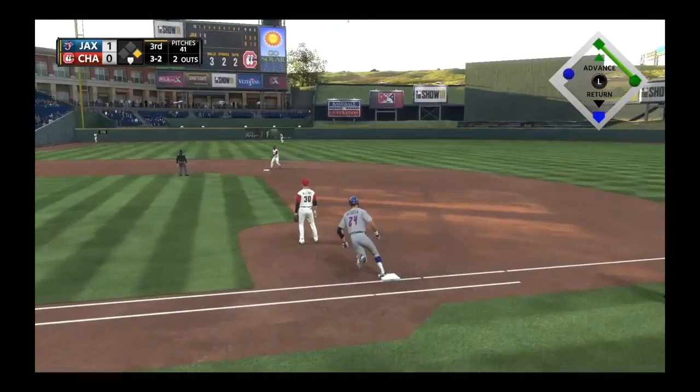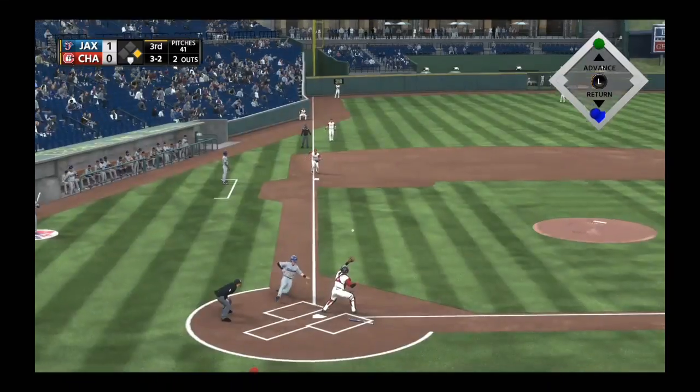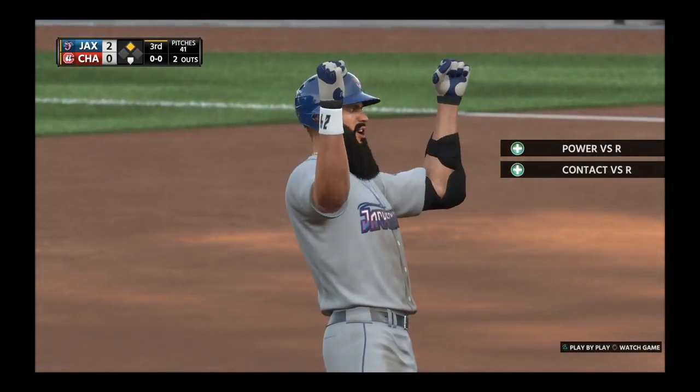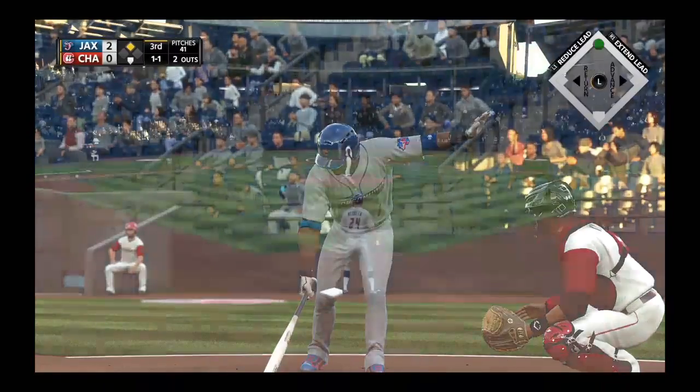Archie's running. Is he going to get to second? Oh man, running home. Archie gets second. And the runner is safe at home for an RBI double for Archie McQueen. Score is now 2-0. And he's hyped up about that one. So Kevin Kramer is up, 0-for-1.